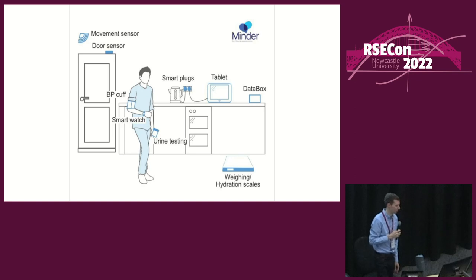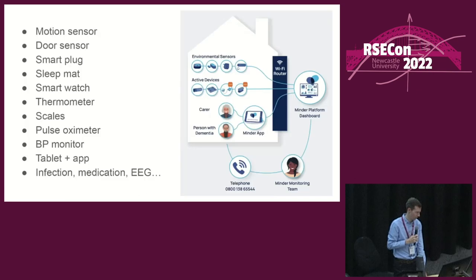And this is how these sensors are configured within a home. So the data box there is the gateway, but it's a combination of what we call passive environmental sensors, and some smart sensors or devices, wearables, that provide physiological readings rather than those from the environment. And where it gets interesting is when you couple these sensors with information about the person's health, so infections, the medications they might be on.